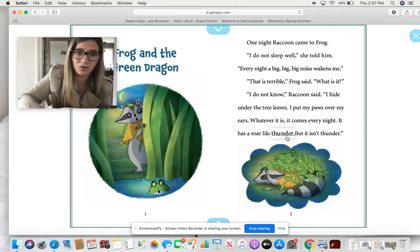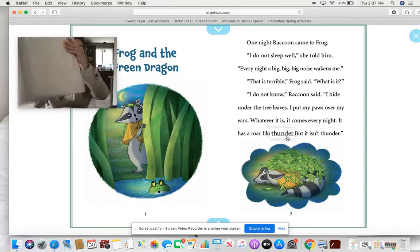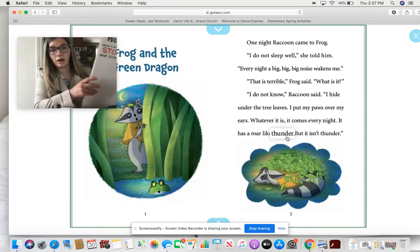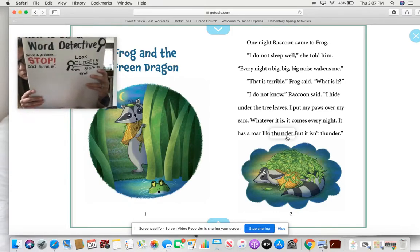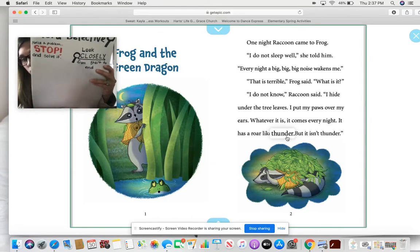I'm not sure. We're detectives. Okay, I'm detecting a problem and I need your help to solve it. All right, remember, use our next strategy. Look closely from start to end. So press pause on your screen.